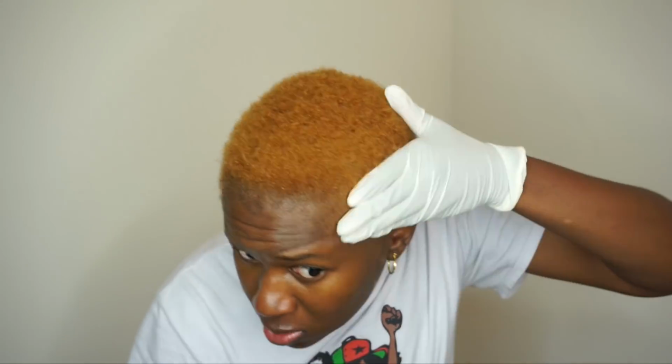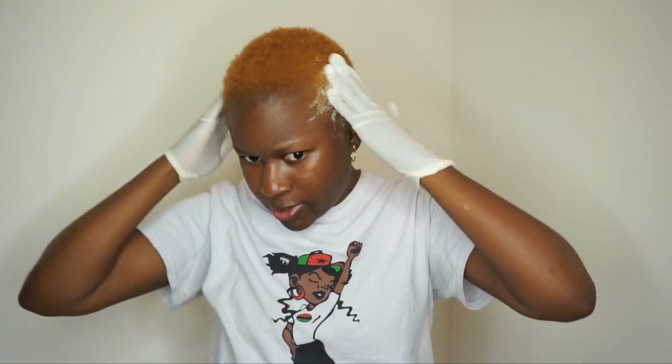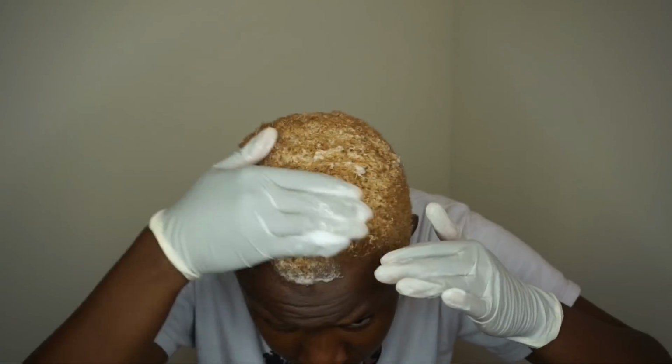As you guys can see, my hair is giving off a honey blonde vibe. Now I feel like my hair lightened up more, but it definitely didn't tone. Okay, and I'm just applying it. As you guys can see, it's a lot easier to use your hands to apply it. So yeah, just get your hair lighter than mine and it will work if you're going to do this.